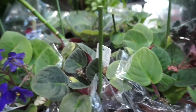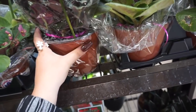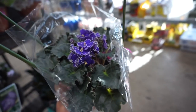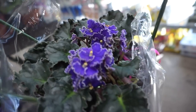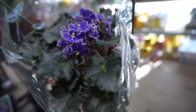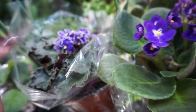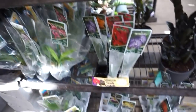Here's some African violets. Oh, this one's different. Look, if I could grab it. Wow, the leaves are like ripply. I don't know if it's coming in. Wow, that's really pretty. They never have prices on these, so I don't know how much it is, but it's really pretty. See, you could tell it's different from the leaves on this one. And these are ripply. So it's pretty cool.